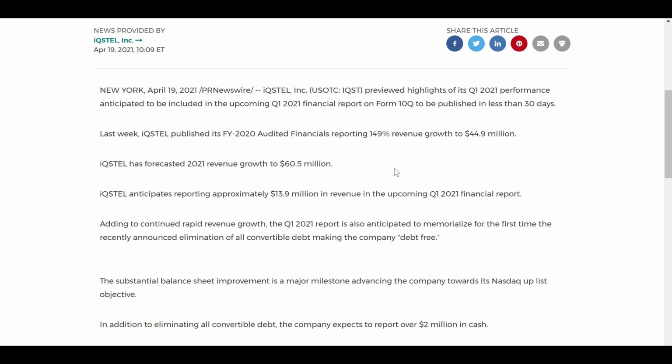financial reports. Revenue was at 44.9 million. IQST has forecasted 2021 revenue growth to $60.5 million. So year on year, that's coming up to around 25% increase, which is brilliant.